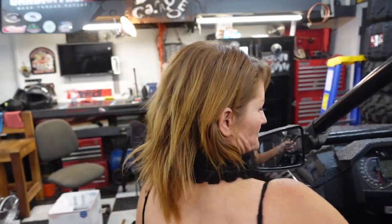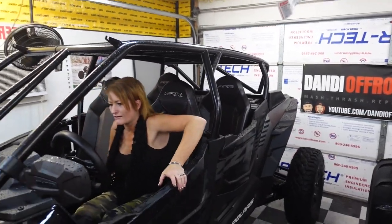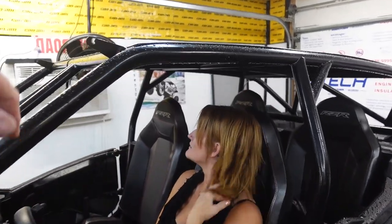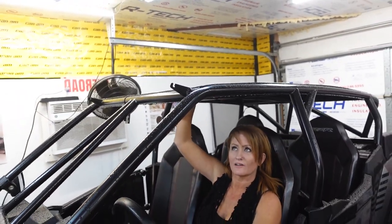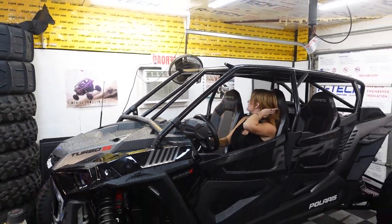Outside and look at it. One, it's dark. Two, it's raining. You can see from the rain on the car. Anyway, yeah, it looks so awesome. And then check this out real quick. Today, one of the things I did was add a rubber seal. Oh, so it's not rattling. Yeah, no rattle. Let me back up and get a good look at it.